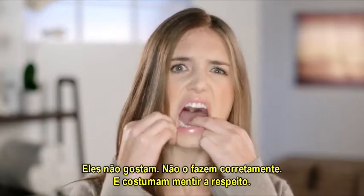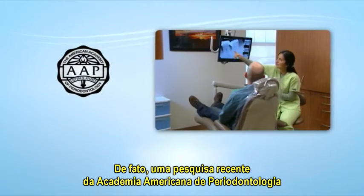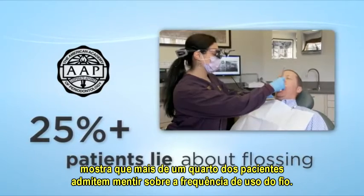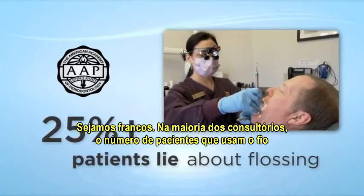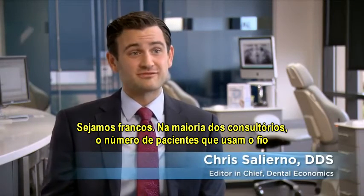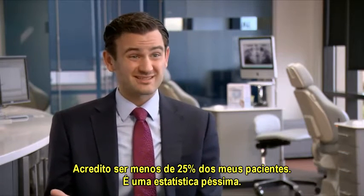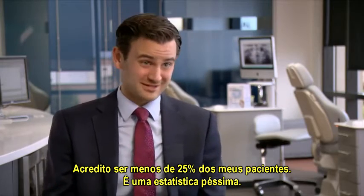They don't like it, they don't do it correctly, and they tend to lie about it. In fact, a recent American Academy of Periodontology survey shows that over a quarter of your patients admit to lying about how often they floss. Let's be honest, in my practice and in most practices, the percentage of patients that floss correctly and regularly is very small. I'd have to guess it's less than 25% in my practice. That's a terrible, terrible statistic.